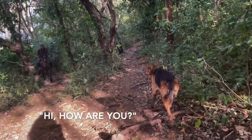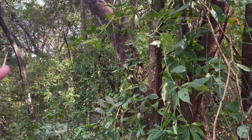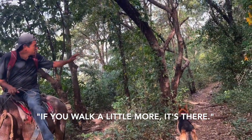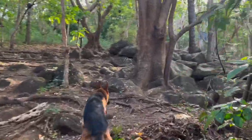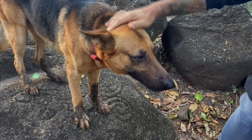Hola. ¿Cómo estás? Sí. ¿Cuál uno? ¿Tú sabes? Hay uno allá. El otro. Ahí, eso. Okay. Y luego caminas un poco más. Okay. Un poco más, sí. Okay. I see petroglyphs everywhere. Thank you. Good God.